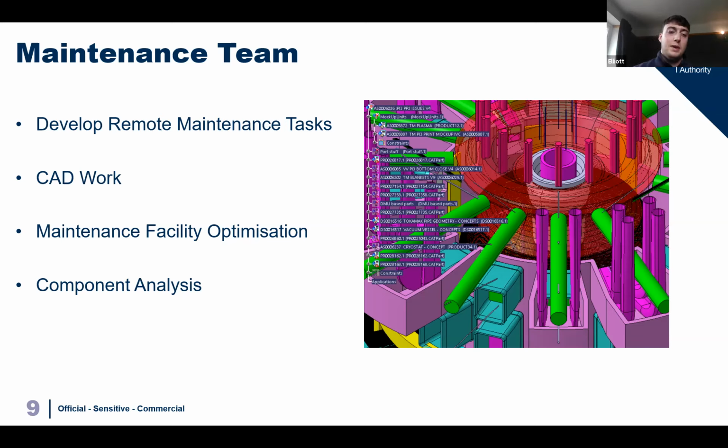I've also been doing a work package on the maintenance facility optimization. So the whole building you just saw is just a concept, and at the moment we're trying to figure out a way to better design and minimize space, because every building that has to house radioactive components has walls of concrete that are multiple meters thick. So if we can minimize the amount of footprint we need, we can massively reduce costs for STEP, which makes it a lot more appealing for potential buyers.